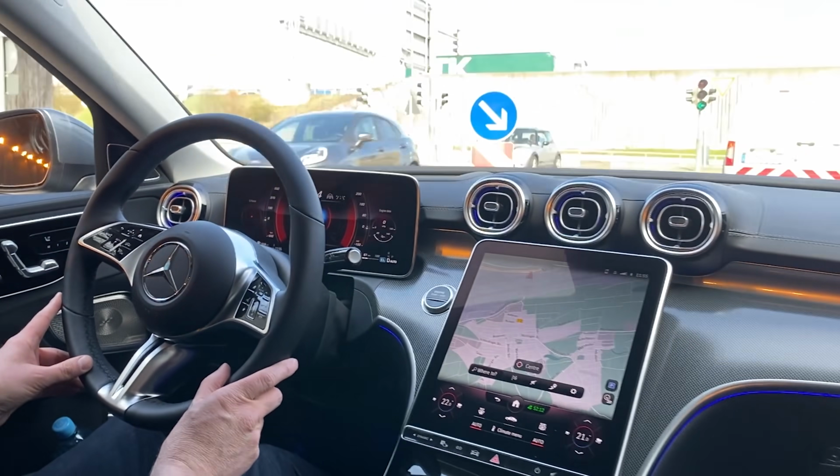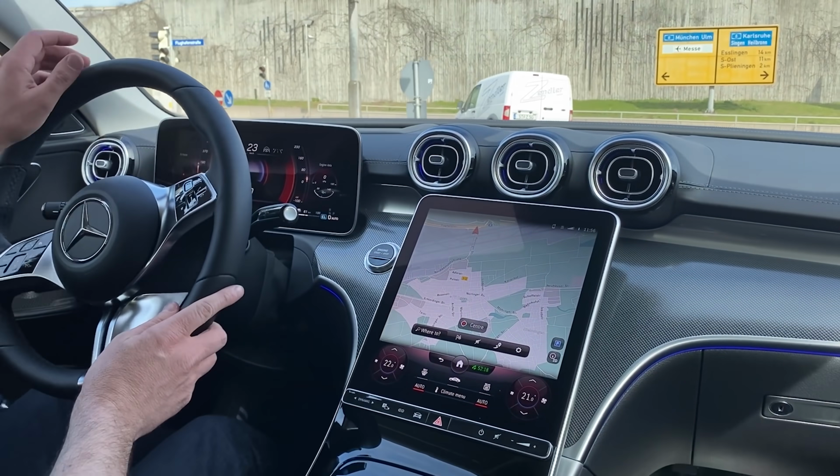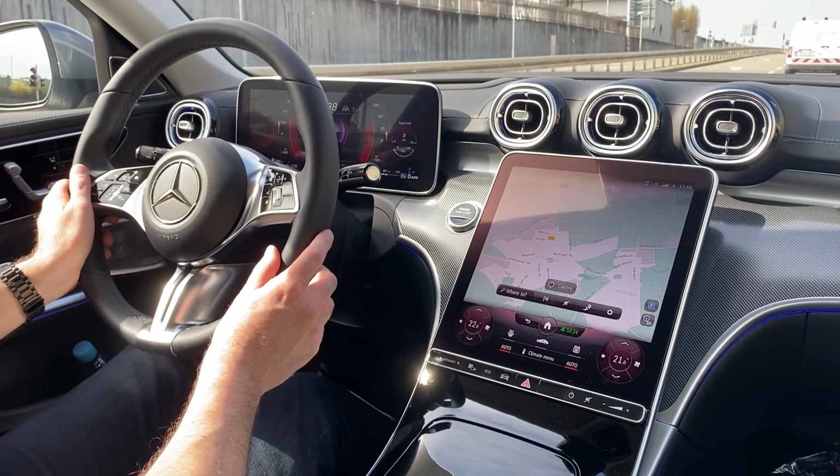There we go. Looking very, very sporty, also in normal daylight. And that's it for today's video. I hope you all enjoyed our first drive inside the new C-Class, inside the first hybrid C-Class.